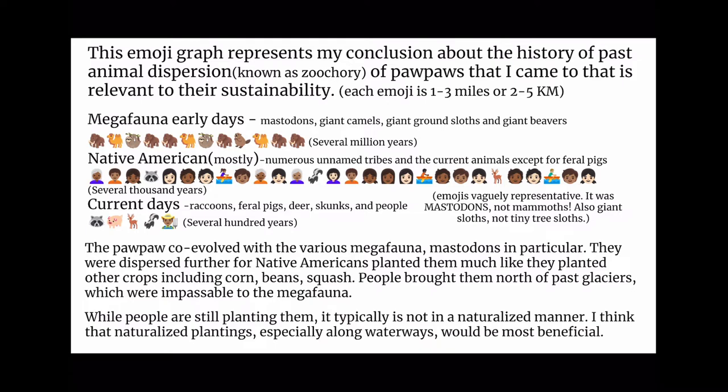Current days: raccoons, feral pigs, deer, skunks, people, and turtles. Several hundred years. The pawpaw co-evolved with the various megafauna, mastodons in particular. They were dispersed further, for Native Americans planted them much like they planted other crops, including corn, beans, and squash, and so on. People brought them north of past glaciers, which were impassable to the megafauna. While people are still planting them, it is typically not in a naturalized manner. I think that naturalized plantings, especially by waterways, would be most beneficial.